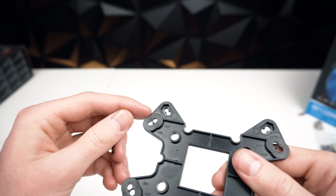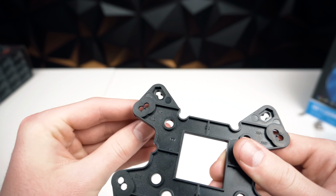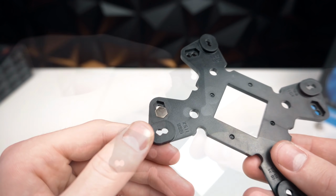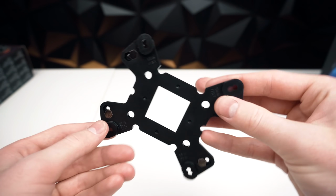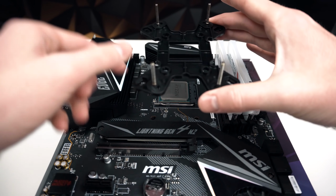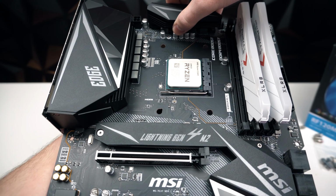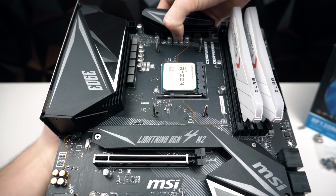Find all of your hexagon-shaped screws and place them into the slot labeled AM4. And when finished, place the entire assembly where the original CPU backplate was. If it doesn't want to budge, chances are you put one of the hexagon-shaped screws in the wrong slots. So once again, hexagon-shaped screws go in the AM4 slots. And that's it for the backplate.